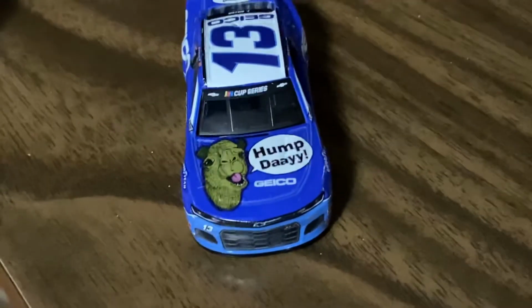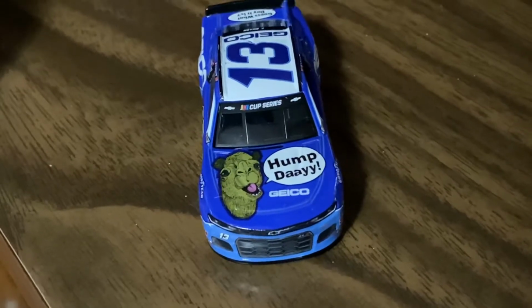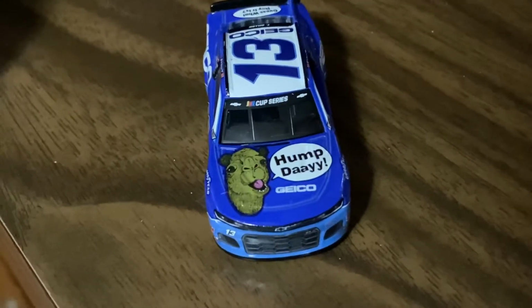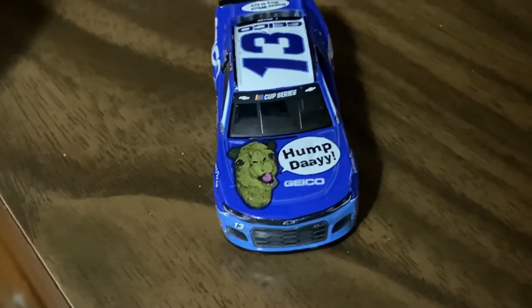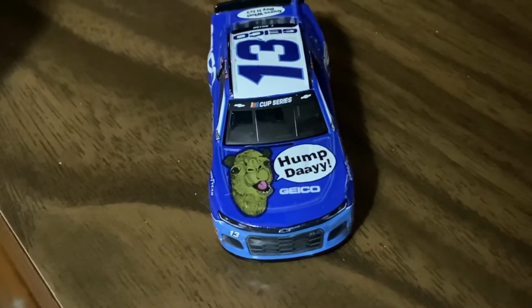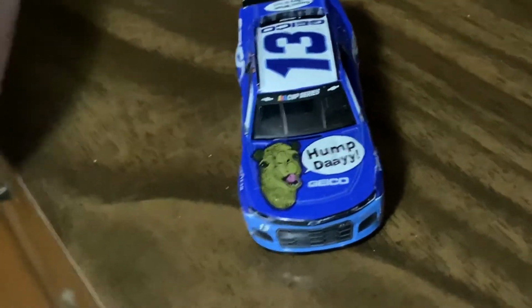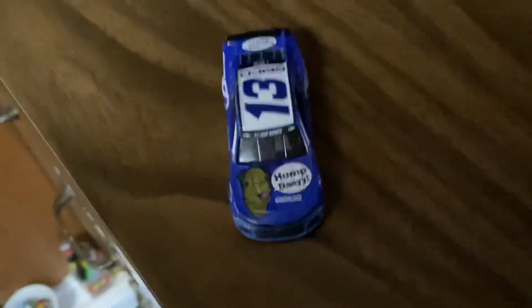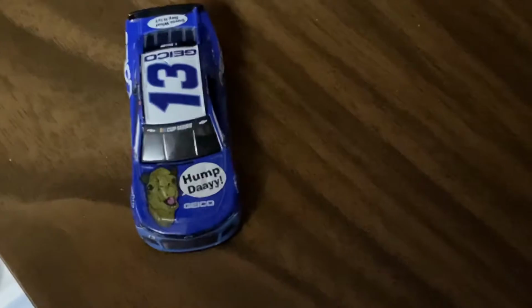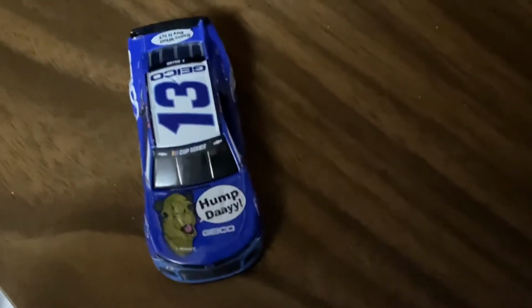Side note, real quick, Ty Dillon. It was announced today that he is driving the 96 car in select races this year in 2021. The 96 car, last year, was driven by Daniel Suarez for Gaunt Brothers Racing. It's not really that great of equipment, so Daytona, he might have a decent shot, and if he does Talladega, I don't know if he's doing Talladega, but, you know, what are you going to expect from the 96 car? But anyway, let's go over this review here of this car.